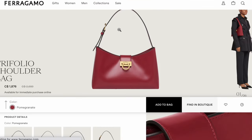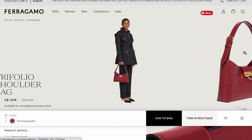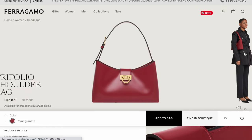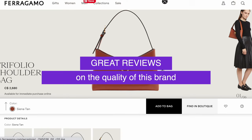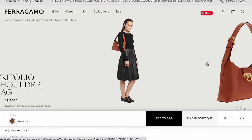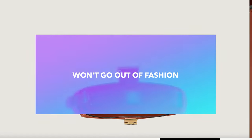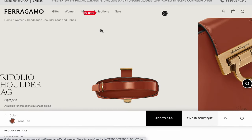As you can see, it comes in multiple colors. This one's on sale in this pomegranate, beautiful, right? It's priced at $1,876. I think it's such a classic design. Beautiful. And I've heard nothing but great reviews in terms of the wear on the bag, how classic it will be, even over a decade from now, if you wear the same bag, it won't go out of fashion. This is the Sienna Tan. And the durability of the bag and the leather quality is just next level.